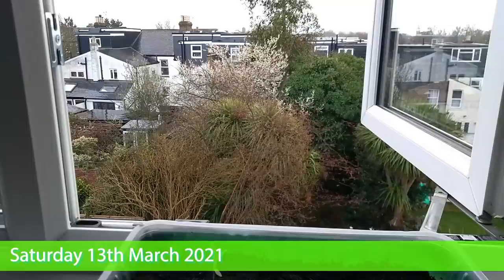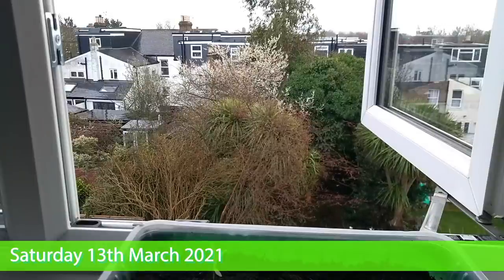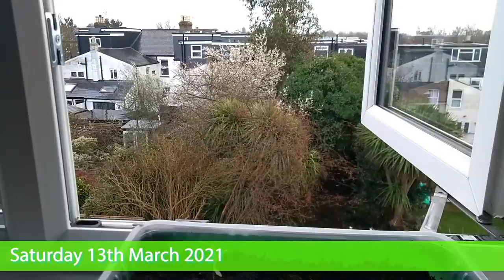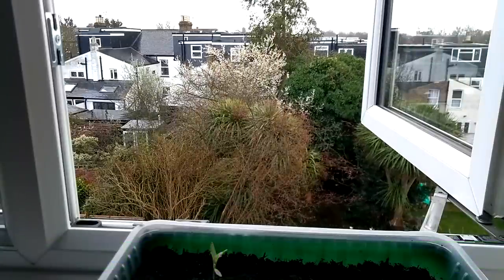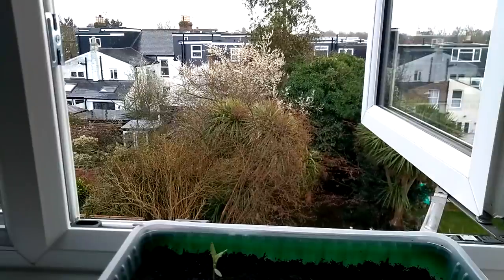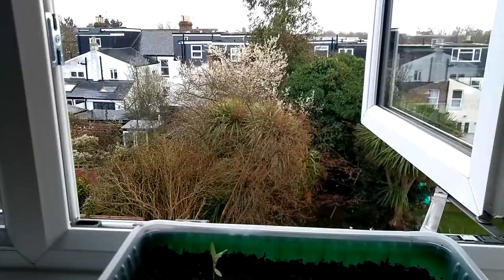Good day. I'm not sure if you can see, it's a bit of a bits and bobs day out there today. It's been sunny, it's been rainy, it's been sleety, it's been haily. At the moment, there seems to be some snowy hail. And it's pretty cold.